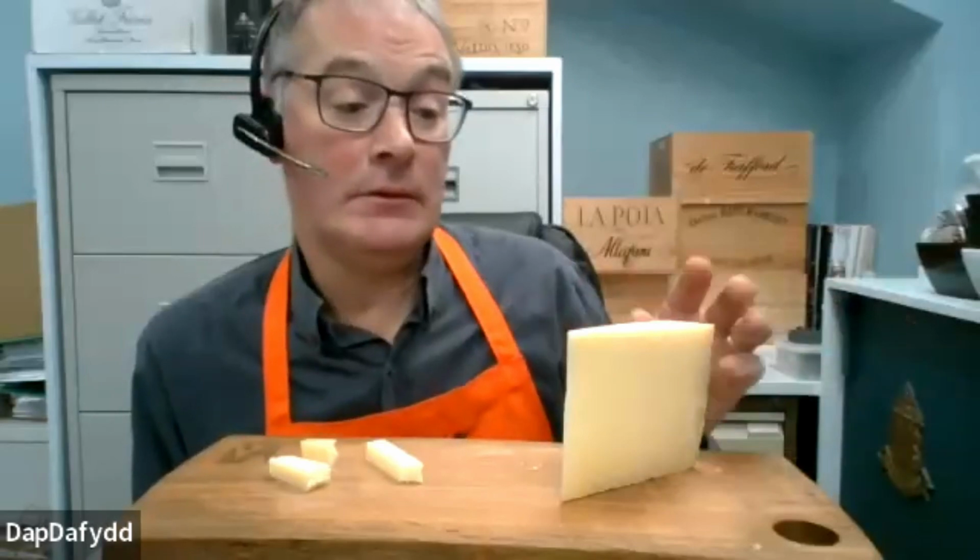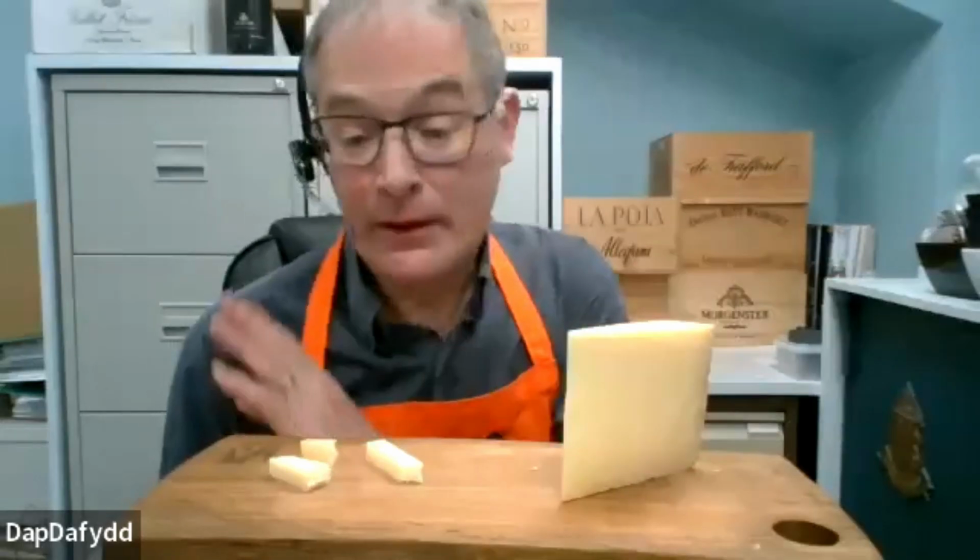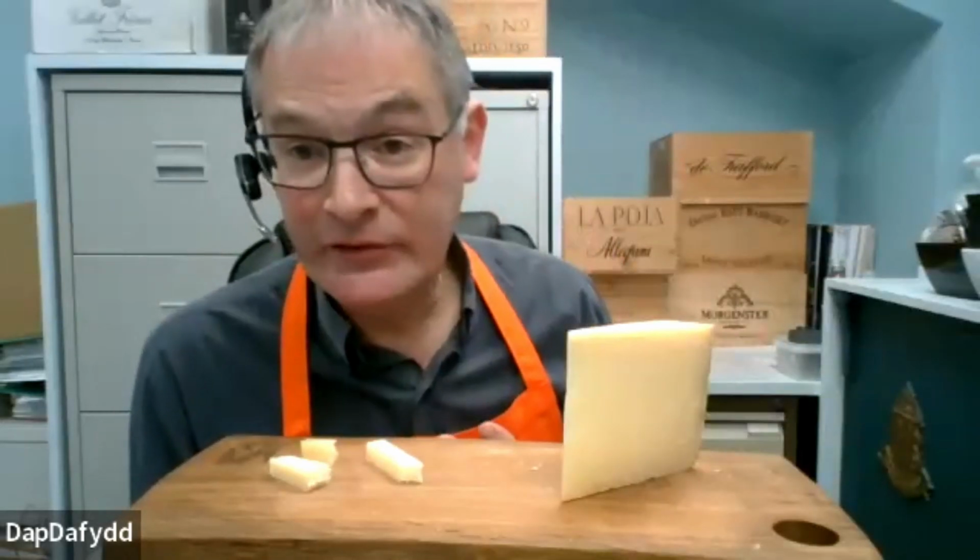Okay. Texture? Again, this is hard. As was being said, we've got the gradation going from just underneath the rind into the middle. Really hard to fault that one. It cuts excellently with a knife, and then the bite is really good. The mouthfeel is lovely. What are we going with? 10. 10. 10. Beautiful.